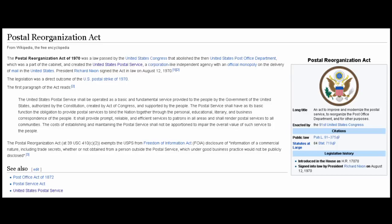Let's read. "The United States Postal Service shall be operated as a basic and fundamental service provided to the people by the government of the United States, authorized by the Constitution, created by act of Congress, and supported by the people. The Postal Service shall have as its basic function the obligation to provide postal services to bind the nation together through the personal, educational, literary, and business correspondence of the people. It shall provide prompt, reliable, and efficient services to patrons in all areas, and shall render postal services to all communities. The cost of establishing and maintaining the postal service shall not be apportioned to impair the overall value of such service to the people."